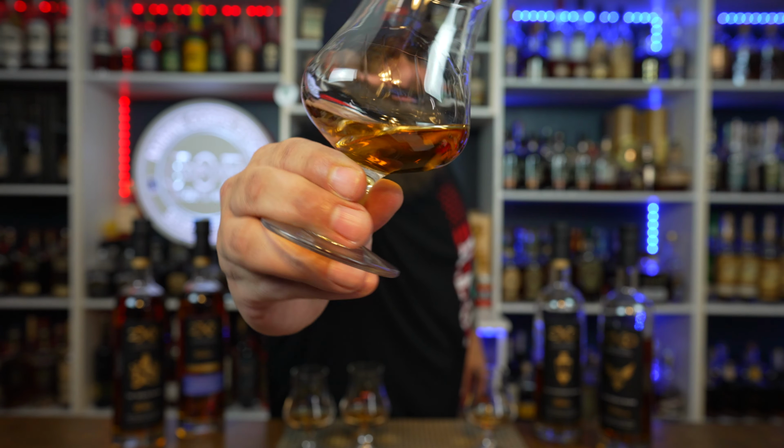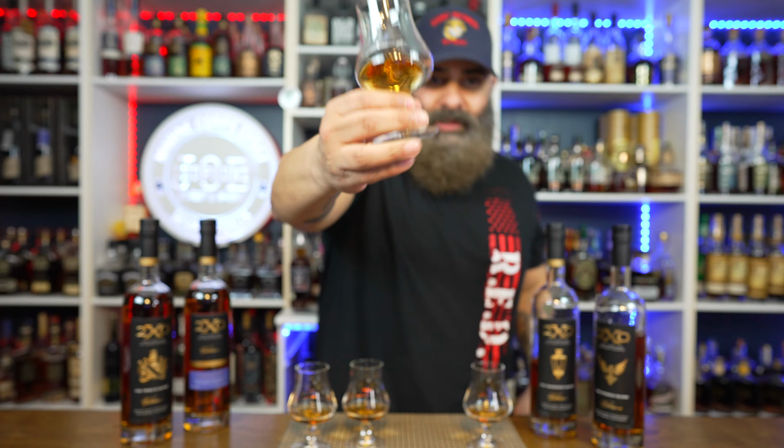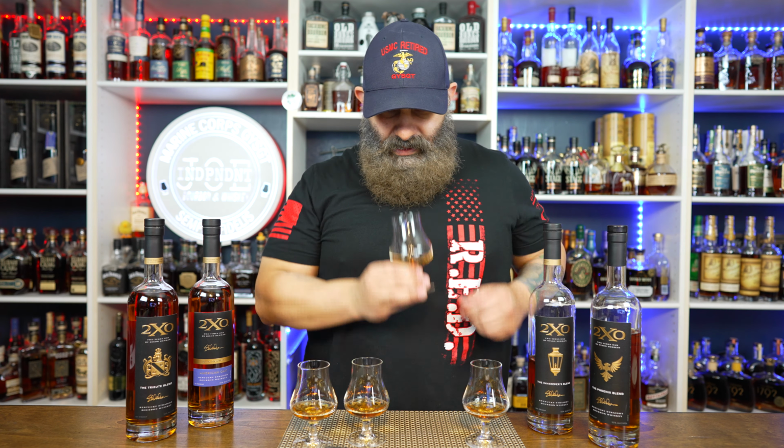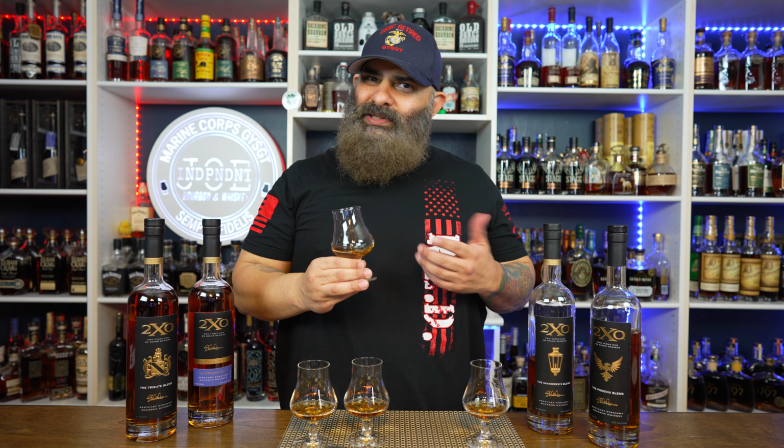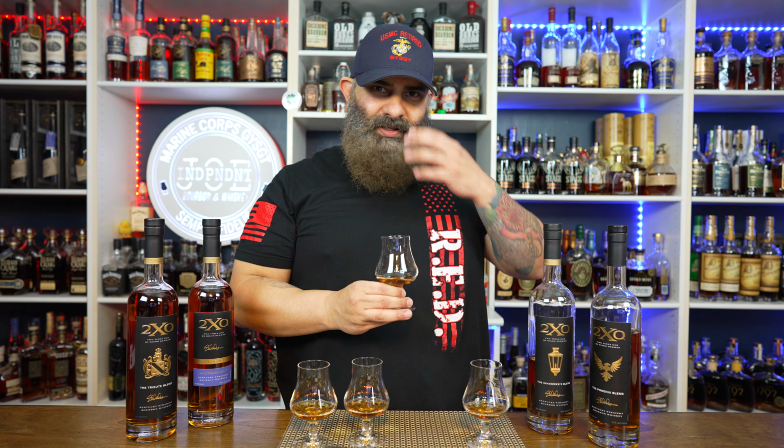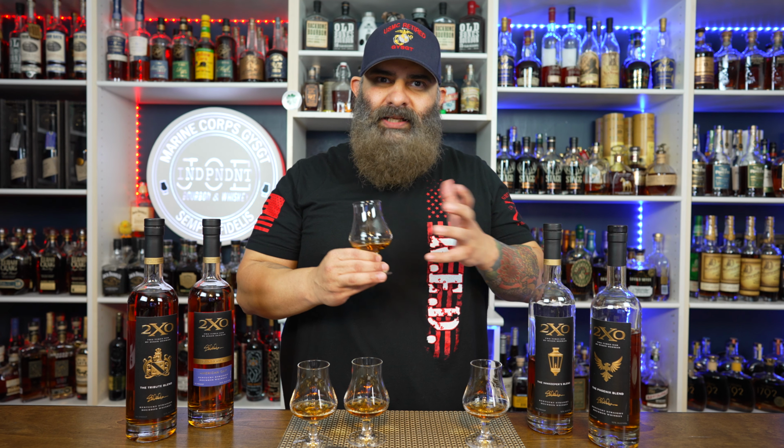Again, look at that. That one actually looks like it's coating the glass a little bit more, doesn't it? All right. A little bit more of a musty flavor on the nose right here. This one's a little different. This one seemed a little brighter. This one seemed a little bit more like aged or dusty.